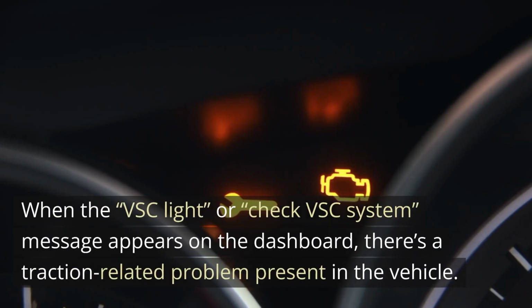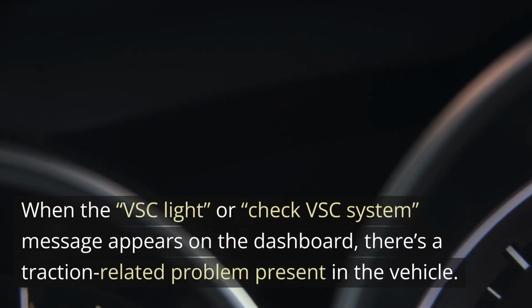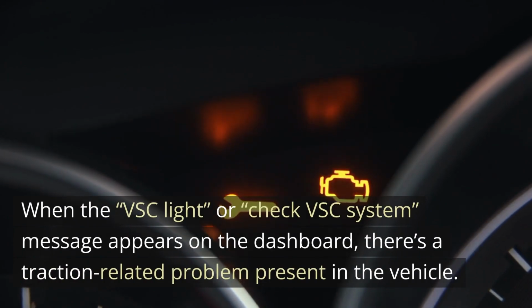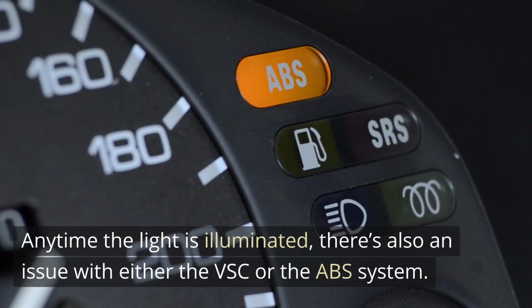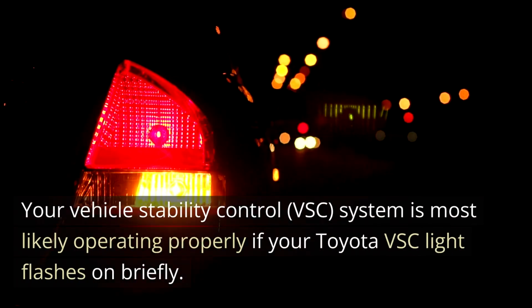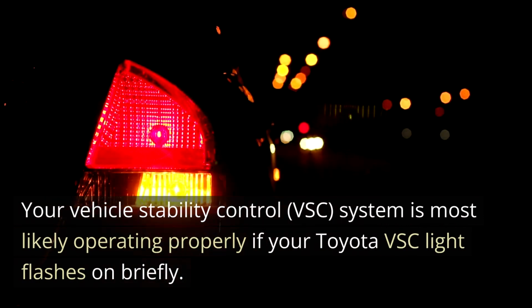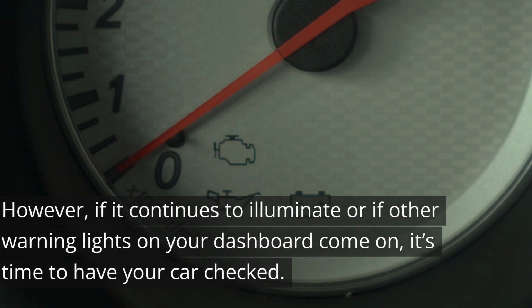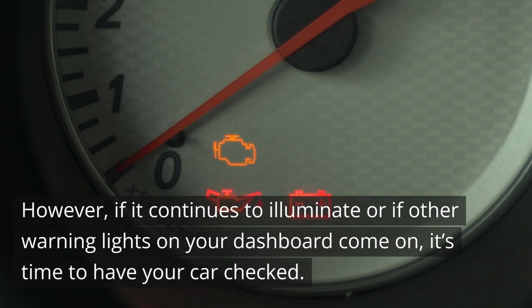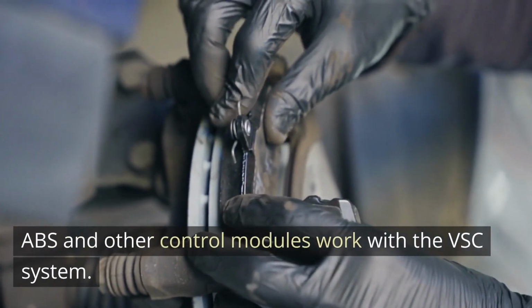3. What does the VSC light mean? When the VSC light, or Check VSC System, message appears on the dashboard, there's a traction-related problem present in the vehicle. Anytime the light is illuminated, there's also an issue with either the VSC or the ABS system. Your Vehicle Stability Control (VSC) system is most likely operating properly if your Toyota VSC light flashes on briefly. However, if it continues to illuminate or if other warning lights on your dashboard come on, it's time to have your car checked. ABS and other control modules work with the VSC system.